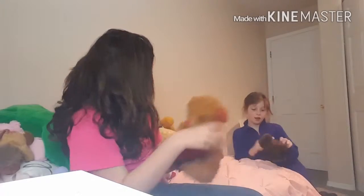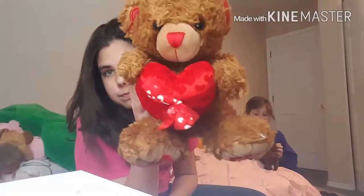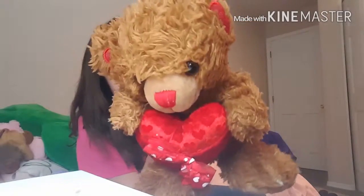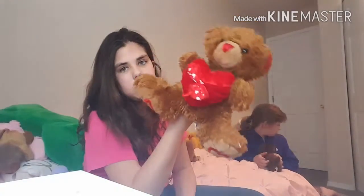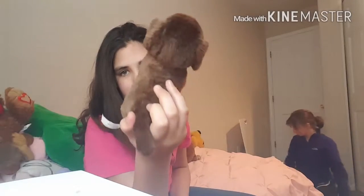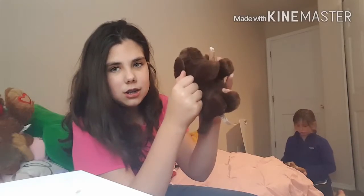And then, I have this bear. Valentine's again. Cute little bear. It's getting old. And you have a weird, hard dog. This is an American Girl dog. Chocolate lab. And it's hard, like. So, I didn't want that to hit me in the head.